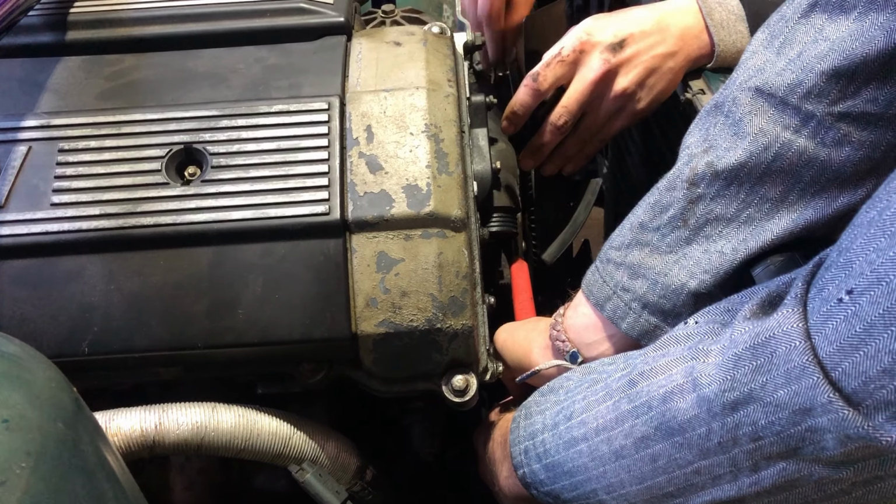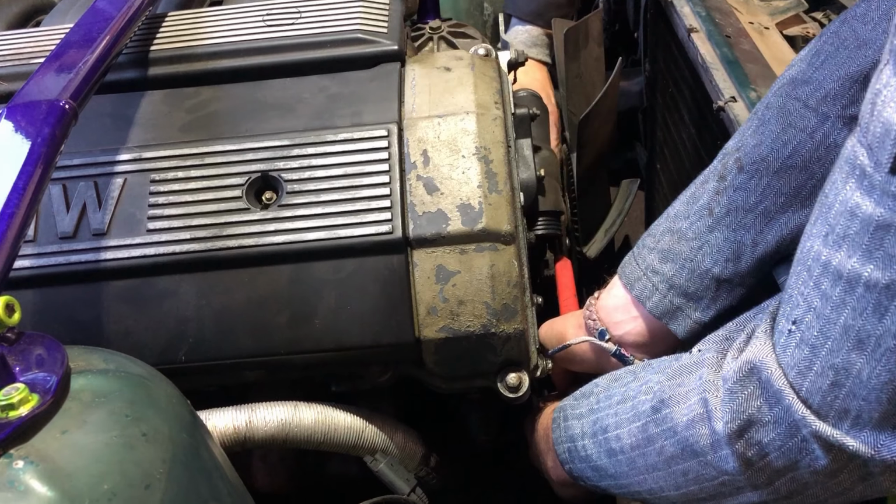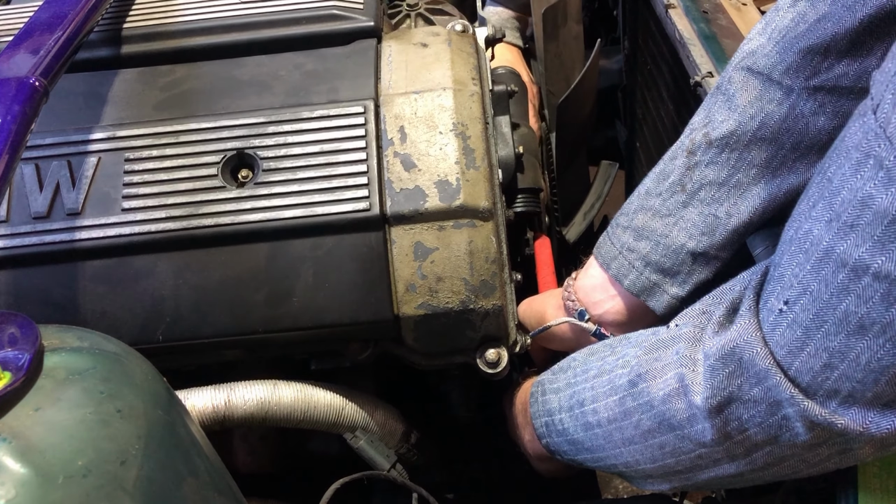Can you check my oil, Fernando? Just pull the dipstick, just in case. Milky. No. Fuck, dude. Well, I just wanted to check. They changed it recently. I know.